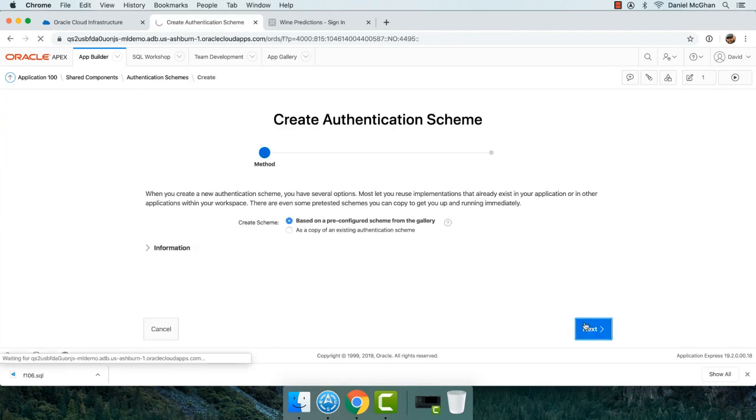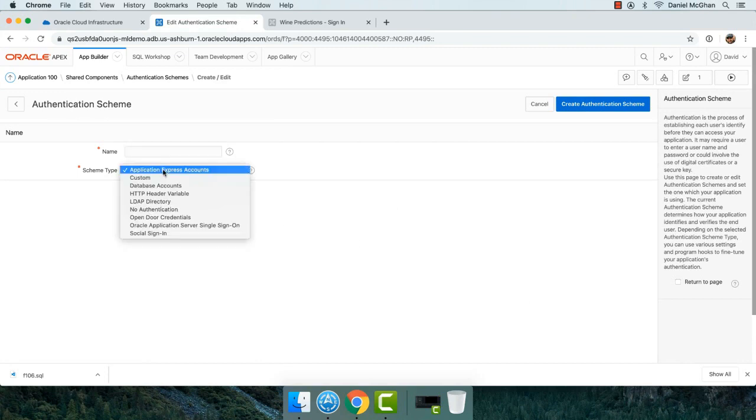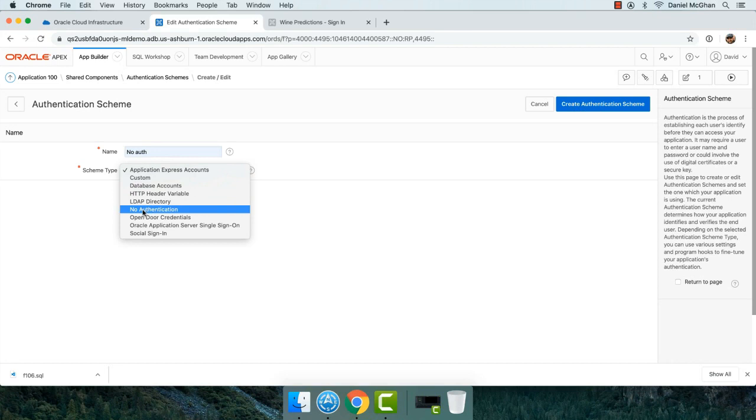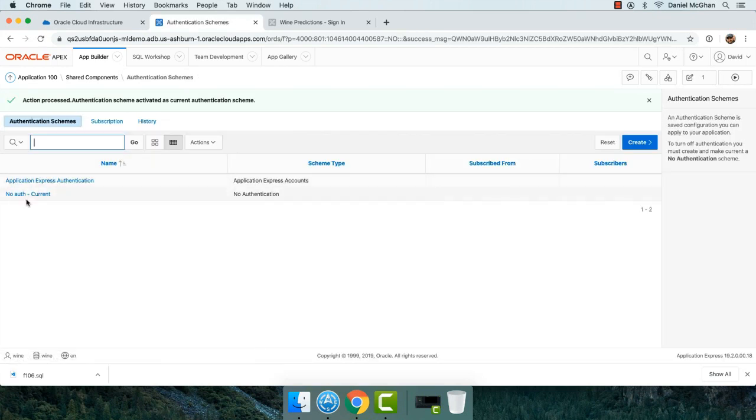And I will base the new one off a scheme in the gallery. Here you'll see that there are a number of options that you can choose from, including social sign-in. You could use Facebook or Google or any identity provider to handle the authentication for your app, but I'm going to call it no auth and select the option that says no authentication.